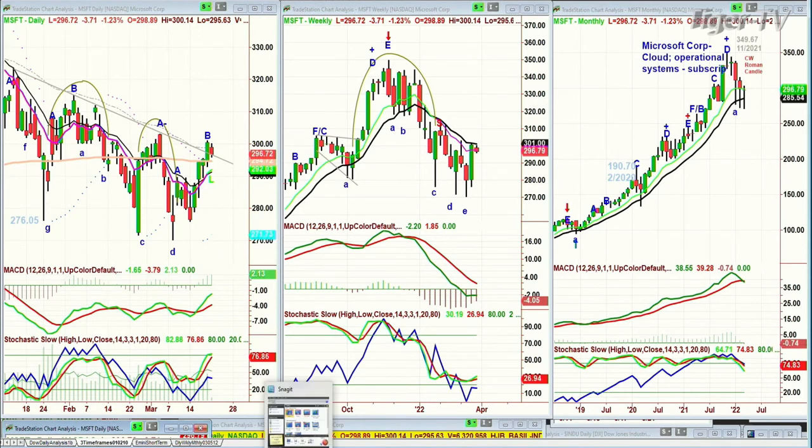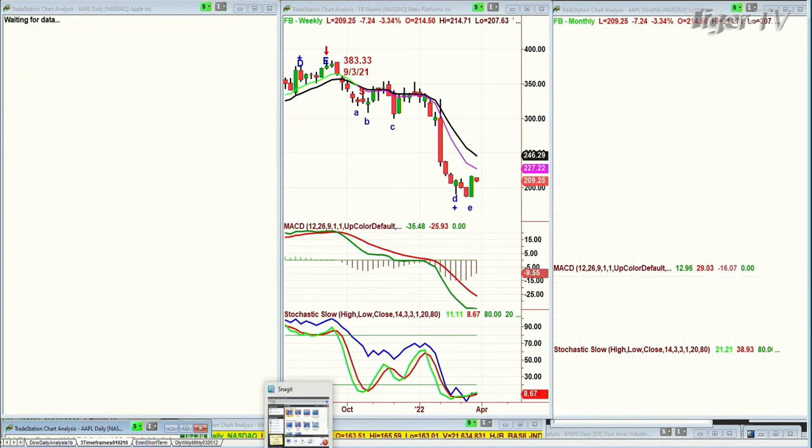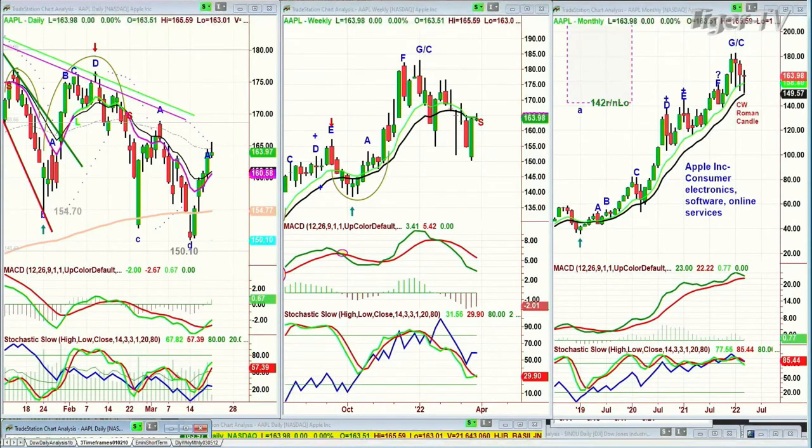When you put it together with Facebook, it's the same kind of pattern, just routed off the low. I think it's now going to digest those gains. If you put it together with Apple, they're different categories altogether. Apple might be in the same sector, but Apple is consumer electronics, software, online services. It's really a different kettle of fish. And yet it's in the same big digester phase, same as DocuSign, same as the ones I've been looking at, even though on a monthly basis you say, wait a minute, this is fantastic action. That's what I'm saying. You've got to try to take each one individually. That's number one. And number two is try to think of them in their own category. Apple is like a consumer good that's really part of the infrastructure of the economy.